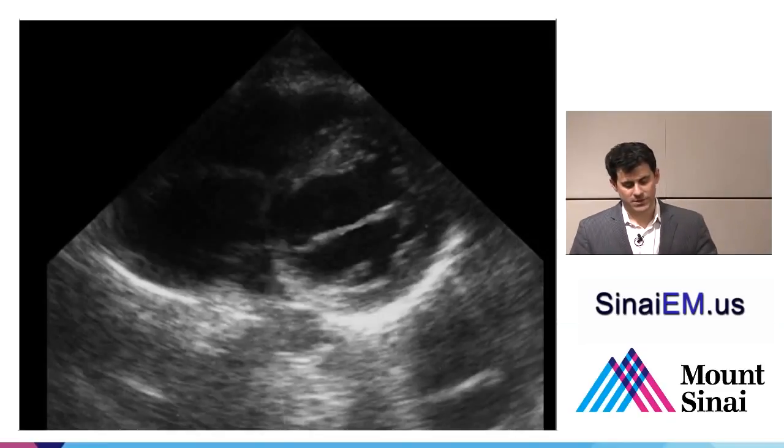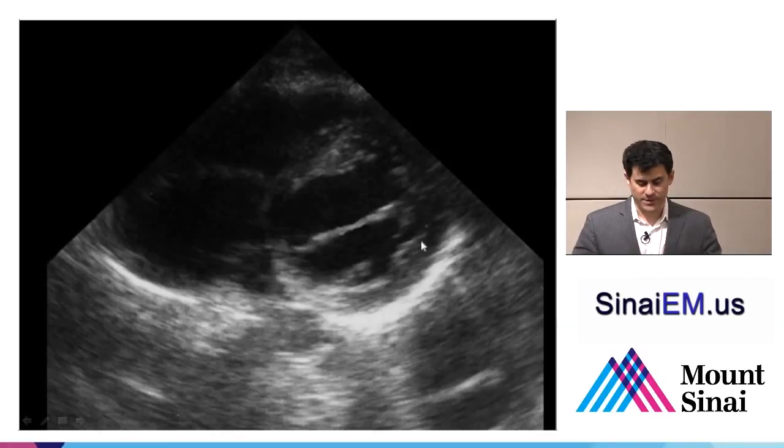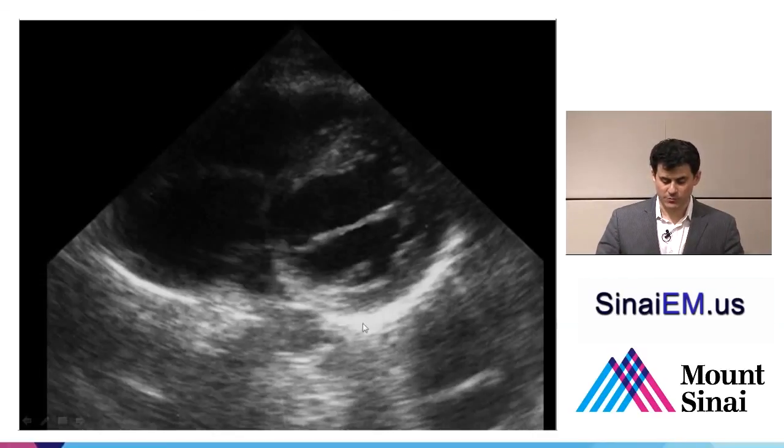So let's talk about one last artifact known as a mirror image artifact. Here we see a cross-section through the left ventricle. We see the mitral valve. Behind it we see the pericardium as expected. Behind that we see another chamber and another reflection of the mitral valve. Now this patient doesn't have two hearts. They just have a nice, bright, smooth reflector, which is the pericardium here.